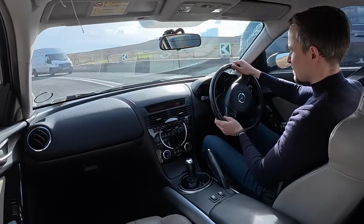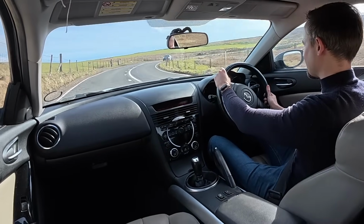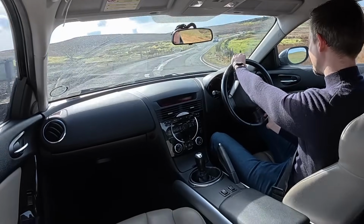That's the whole point of this engine, and you don't feel as guilty doing it as you would a normal piston engine, where the puff runs out in a normal piston engine usually at 6,000, something like that, or even less. In this car, it just keeps on going.